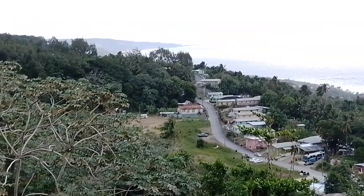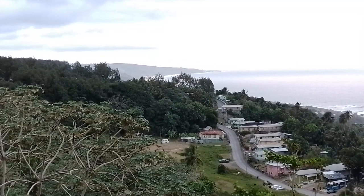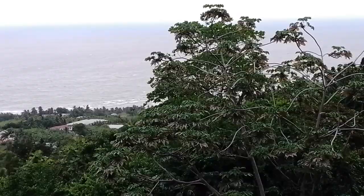We can see St. Andrew, Chapcomont, and Barclays Park Beach, all in St. Andrew. And St. Joseph with George River, Cattlewash, Bathsheba, and Tent Bay, and a bit of St. John as well with Martin's Bay. So this is all the lovely East Coast here. This is a late evening look at the East Coast from St. John Parish Church.